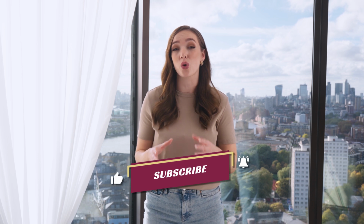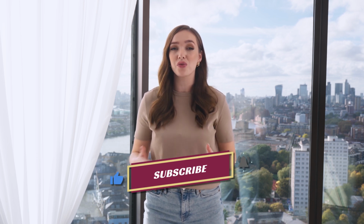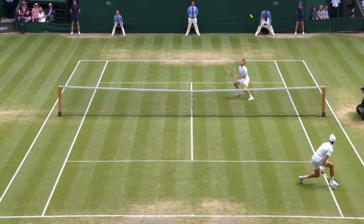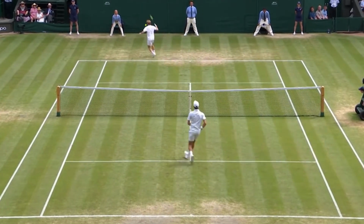On grass, look for players who have big serves and prefer shorter rallies. For betting, this often means matches are more unpredictable because one or two big points can decide the outcome. Grass also tends to see more upsets, so it's good to consider the odds on the underdogs who have an explosive serve or aggressive style.